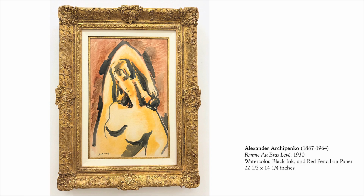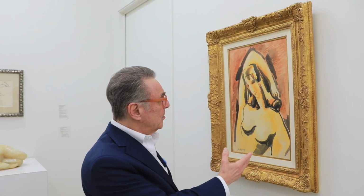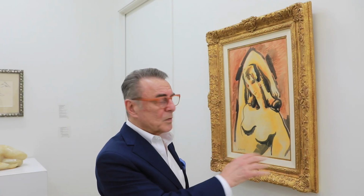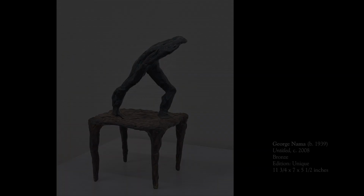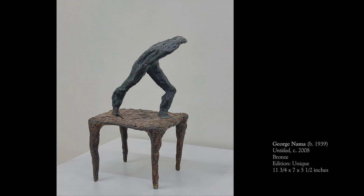Alexander Archipenko was one of the formidable figures of early modernist sculpture, and here we have this 1930 example of a watercolor by Archipenko of this woman with her arms raised. We recently presented a wonderful exhibition of the works of George Nama, a New York sculptor and painter and printmaker.